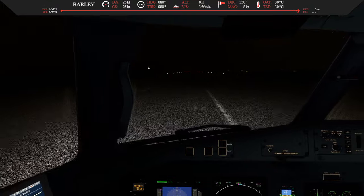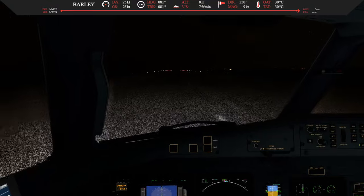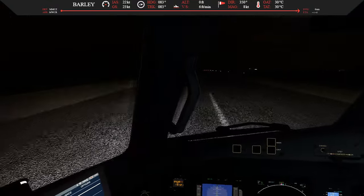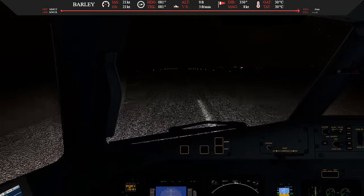Fine. This is our small little airport, our home airport, which I haven't flown into very much, you can tell. And apparently, we can't afford to keep the taxiway lights on. Paint yellow lines on the runway.